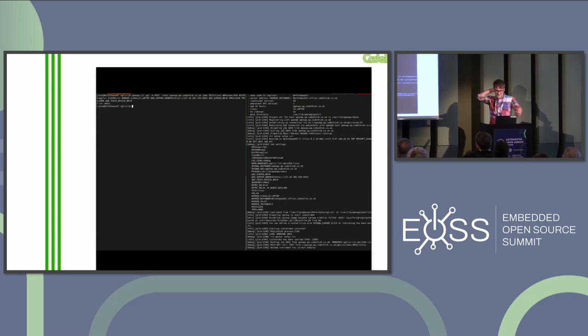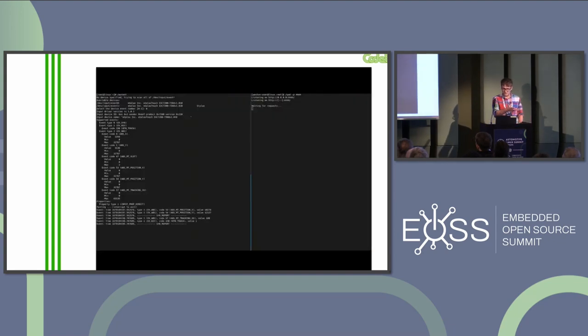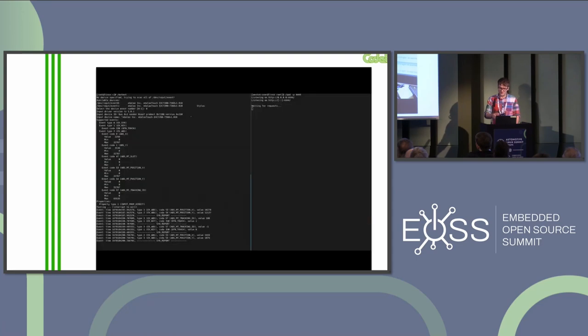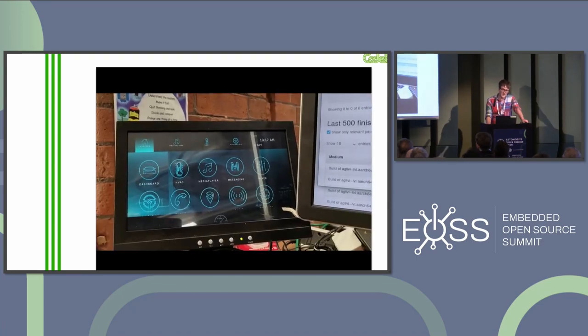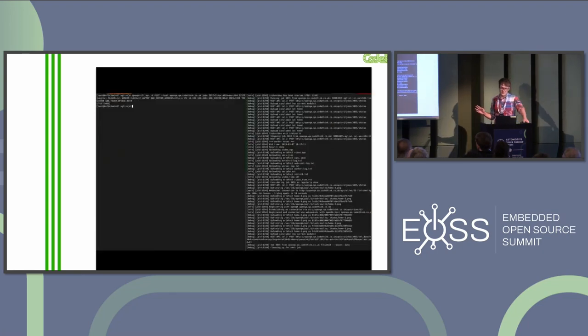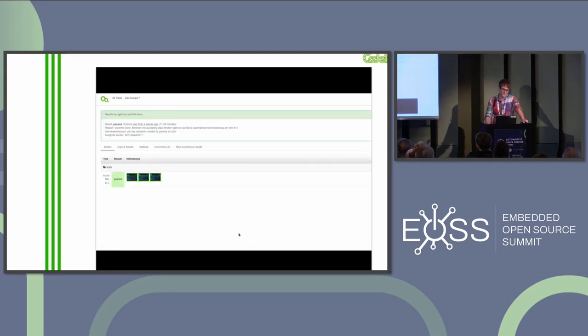So now they start the tests, and this is the type of thing that would be done by the CI, so the CI would start the test. And you can see there, we've got a test that goes from the home screen to the HVAC. And you can see the input events arriving. Now we have another test that goes back to the home screen, and you can see the input events there. Now that test is finished, that's the only test we did for that, so it's a very, very simple demo. So it's finished. You can now go to the OpenQA server and see the results of that.